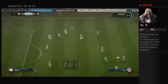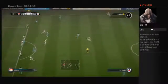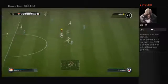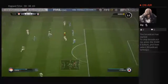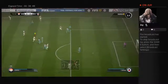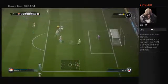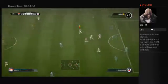Good forward play from them. And the cross coming in. Good reading of the play, anticipating the pass. Well, good through ball. Supporting player alongside. Shot on! What a fine save! Oh, he wishes he'd made it harder for the goalkeeper, I think.